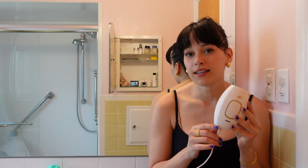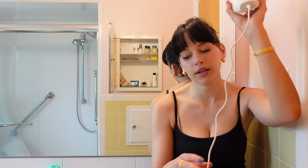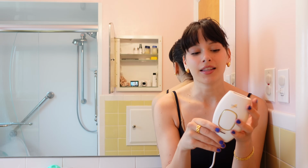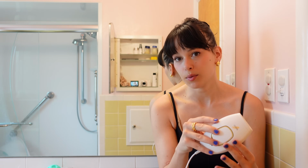The IPL handset is sleek, ergonomic, and easy to use with 10 years of flashes. It comes with a quick start guide and an instruction manual. It has a 9-foot power cord and it just plugs into the wall so you never run out of battery, which I really like because forgetting to charge something and then wanting to go use it is literally so annoying. It also comes with a skin tone chart guide because if you have darker skin or lighter skin, it's gonna work different and how you use it will be a bit different.